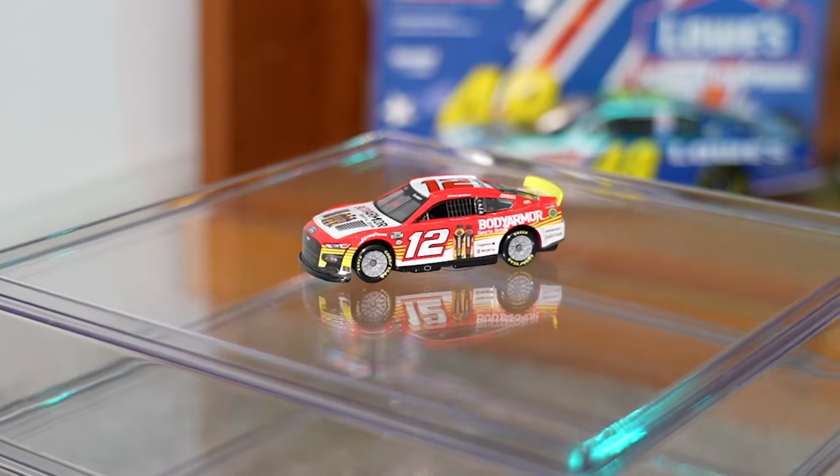Now, every time before I go to the track, and I know I'm gonna buy things, I look through my collection, take stock to make sure I'm not getting duplicates of anything. And I'm shocked to say I did not have this one. So I looked at the track and I wanted to make sure that I didn't have it. Funny enough, I didn't. So now I believe I have most, if not all, of the Ryan Blaney 1:64 body armor diecast. At least I hope I have most of them. But this one was pretty cool.